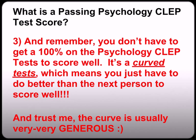Number three, bold, red, underline. Because what I want to really pound in your head is that you do not have to get 100% on the psychology CLEP test to score well. It's a curved test, which means you just have to do better than the next person to score well.